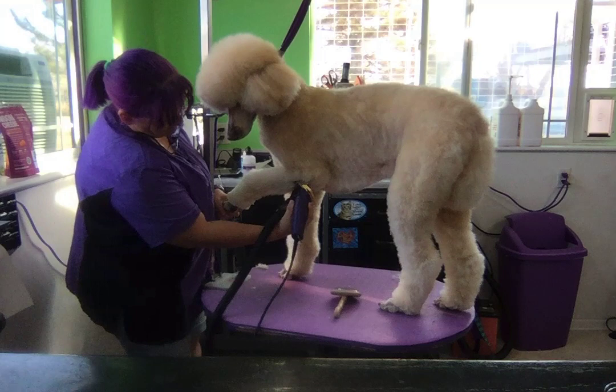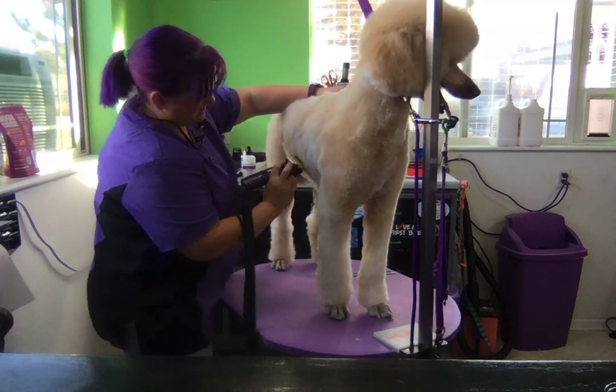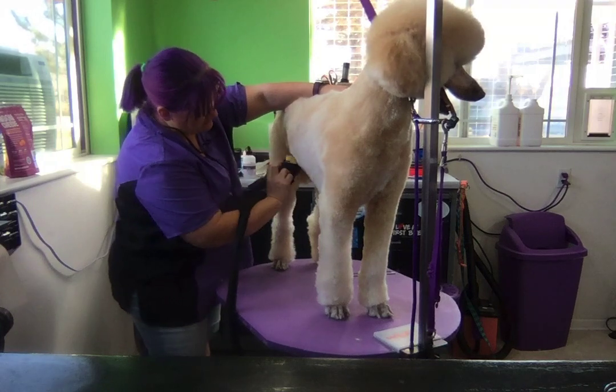Okay. So, now that I've got most of the length off, I'm going to switch. This is the finished length I want, which is a 5/8. And since I've got most of that length off, I can just go in and just worry about finishing it up now. It's at this point that I'm really concerned about how even it is. I don't want to see blade marks or choppiness. Because then I have to go and finish that with scissors later on.